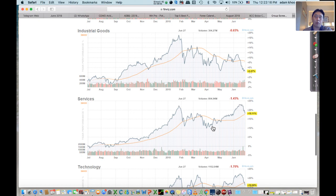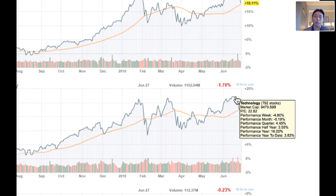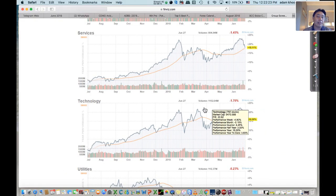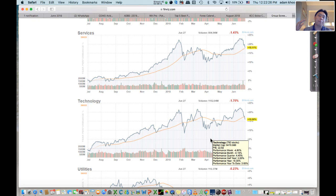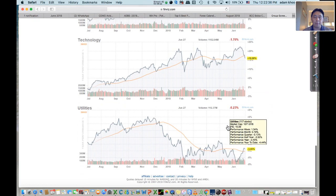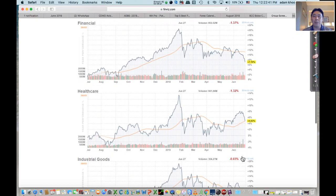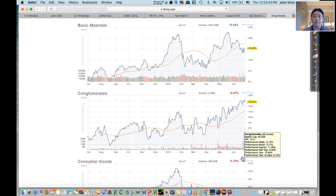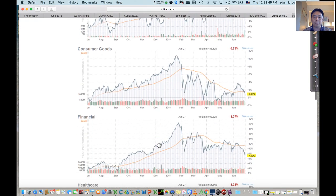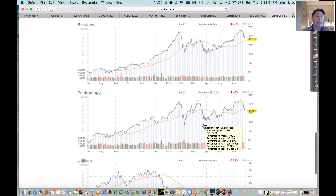Services have been strong on an uptrend. And technology has also been on an uptrend, although there's been a strong sell-off the last month. But technically, it's still on a very strong uptrend. Facebook, Alphabet, which is Google, Amazon, Apple, they're still really, really strong in this market. Utilities has been more or less flat, but has bottomed out. So I'll say that in the overall market, the strong sectors to really focus on are conglomerates, healthcare, services, as well as technology.